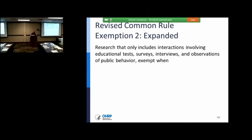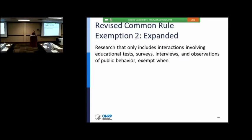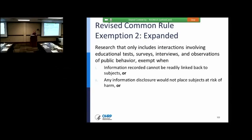So looking at the revised rule, Exemption 2, which of course is expanded, research that only includes interactions involving educational tests, surveys, interviews, and observations of public behavior, can be exempt when, right? Information is not identifiable, whatever is reported cannot be linked back to subjects, or doesn't have the potential to cause harm. Noticing here that the "and" has switched to the "or"s, right? Those joinders in the regulatory language will get you every single time, and they make all the difference.